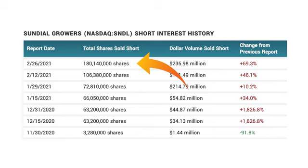Another thing I wanted to point out, because this was confusing to me at first when I was looking into this, is that the last reporting date said that there are currently 180 million or thereabout shares that are currently being shorted. And I'm like, oh, that's a lot. And then I go down and look at the outstanding shares. And for those of you that know that number off the top of your head, Sundial's total outstanding shares is roughly a little bit over 82 million. So, in theory, that should mean that there's an over 100% short interest on the stock, right?